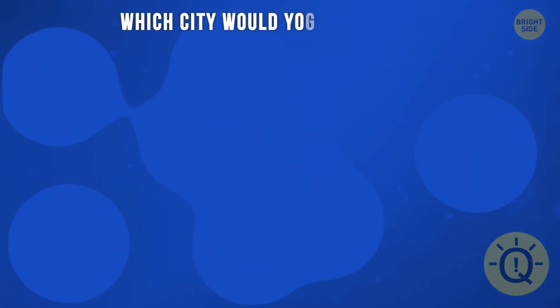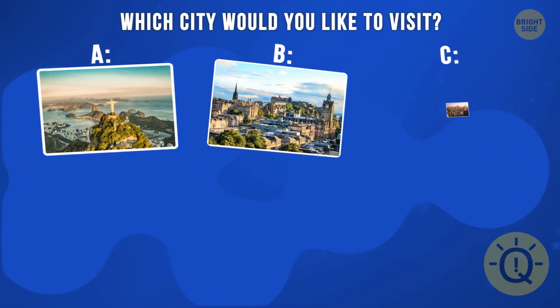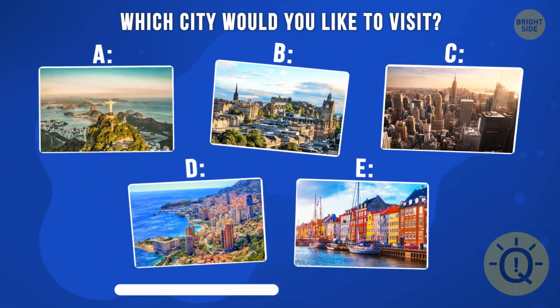Eleven. What city would you like to visit? A. Rio. B. Edinburgh. C. New York. D. Monte Carlo. E. Copenhagen.